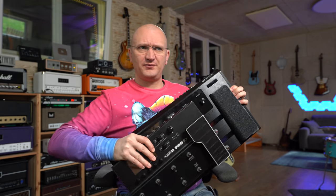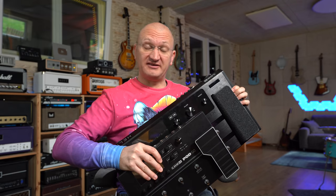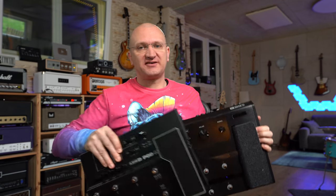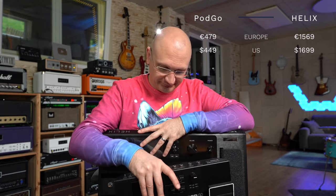Well, obviously, they're different in size. I mean, one is much smaller, as you can clearly see. One is much lighter. One is much cheaper. So let's talk price. Last time I checked, I thought the Helix was like $1,299 or something. In Germany right now, the Helix is $1,569. In the US, probably because of Chinese import pricing, the Helix is $1,699. It's $1,700. It's not a bargain thing anymore. It's a serious tool.